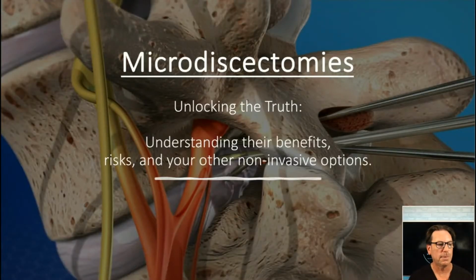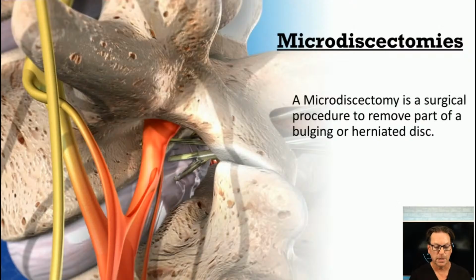So microdiscectomies. What is a microdiscectomy? Well, let me show you what a microdiscectomy is. We're going to talk about unlocking the truth. I'm going to give you the pros, the cons, and your non-invasive options. A microdiscectomy is a surgical procedure that's more invasive, that is used to go in and cut out a bulging or herniated disc. That is it in a nutshell. And I'm going to show you some pictures of this here in a second. Here you can kind of see a little bit of a picture of what they're doing.